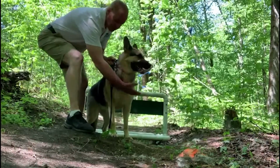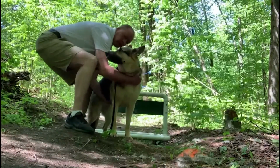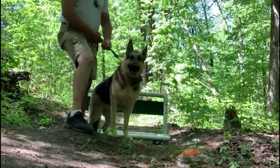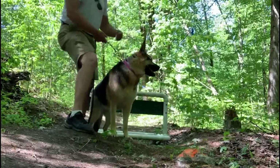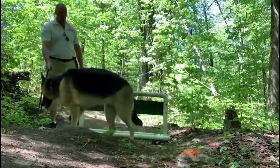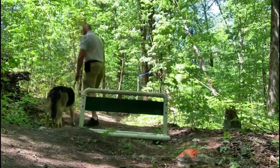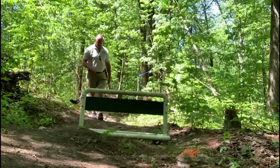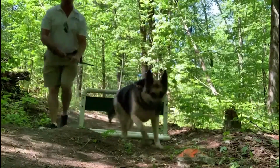So you're going to have your first hand under here, you're going to have your other arm under here, you're going to lift with your legs, not your back. So you can lift and kind of catapult your dog over this obstacle. It should be pretty easy once they've been through a few times. This is what Kaylee looks like. And the command is over. Kaylee, over. Good girl.